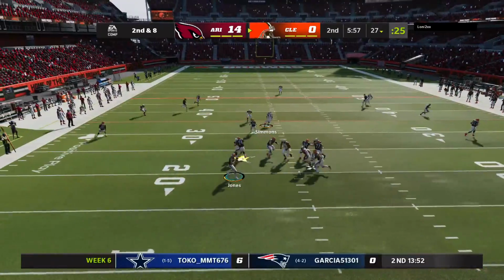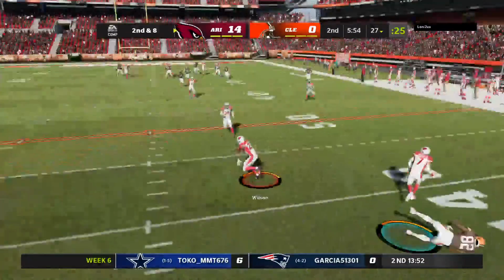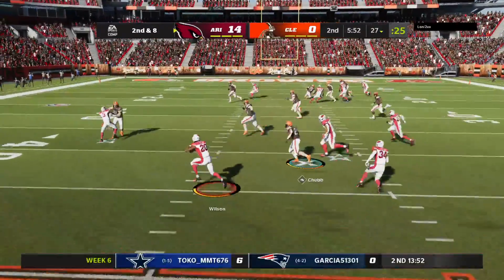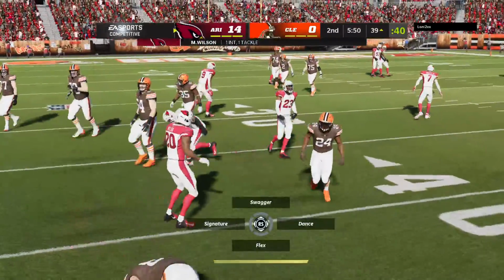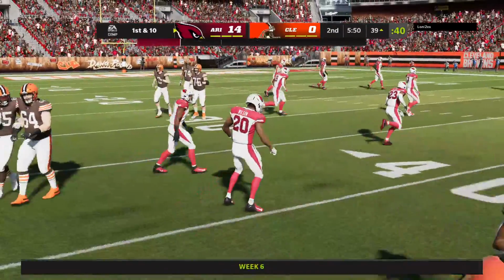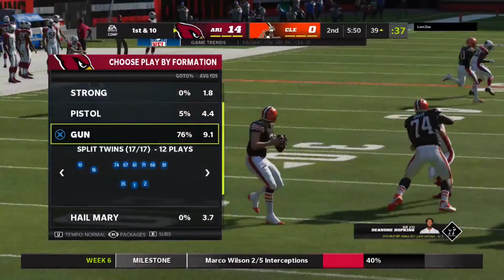Can he put it aside? Let's find out. Oh, he'll let one go deep for Higgins. Oh, Jones has just thrown his 3rd interception. Picked up by Marco Wilson. And the return stops at the 39-yard line. Certainly not what he was hoping for, Charles. That's now 3 interceptions in this ball game.